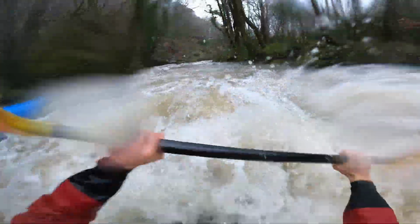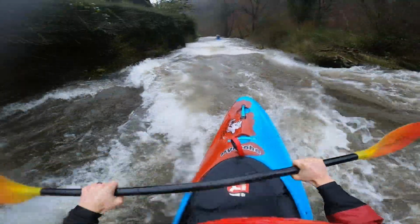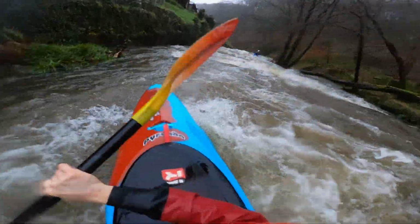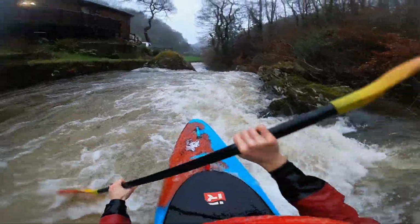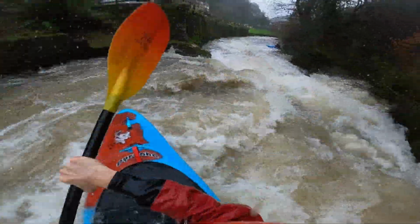Putting back in below that tree, you immediately start seeing the campsite on the river left, which is a signal that the end is approaching and that there are some of the final rapids which are really, really high quality. At the top end of the campsite there's this really fun double drop around some constrictions. Again, some lovely little left to right moves in here, really, really good fun.